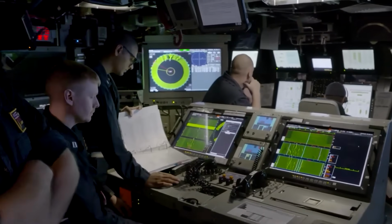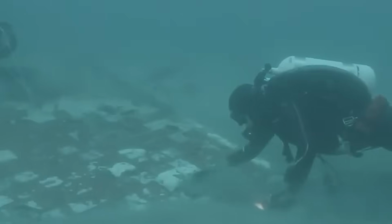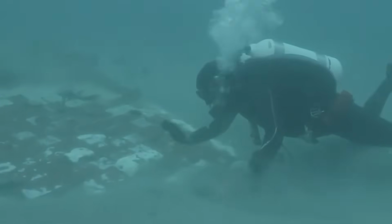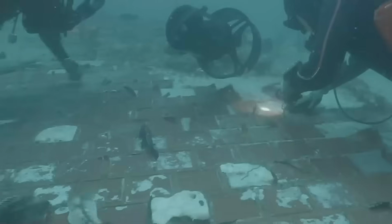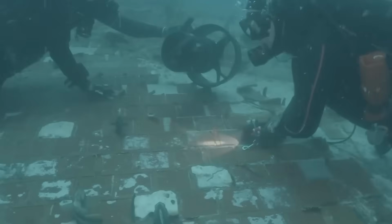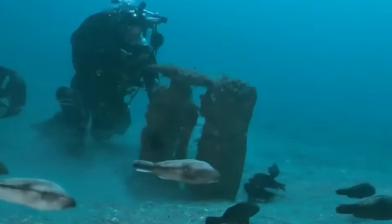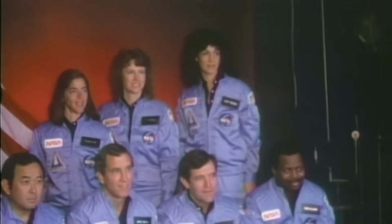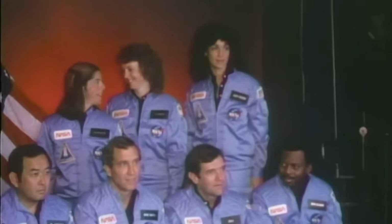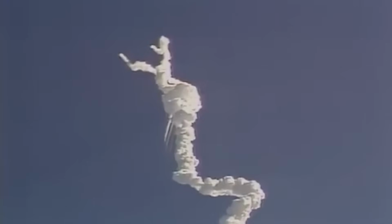found more than wreckage. They found evidence of courage, 3 air packs manually activated, crew members fighting to survive even when survival was impossible. And they found a warning, written in crushed metal and human remains, a warning that has saved lives ever since. The Challenger crew's final gift to the space program was the truth about how they died. That truth was horrifying, but it changed everything.